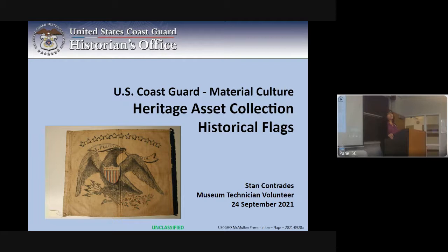He has a BA in History, MA in Military Operational Art and Science, and recently attained a certificate in Public History and Historic Preservation from Northern Virginia Community College. Please give Stan Contratus a warm welcome for his paper titled U.S. Coast Guard Heritage Asset Collections Historical Flags.